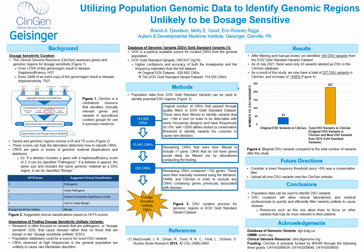Population data can be used to identify DSU variants, allowing clinical laboratories and medical professionals to efficiently filter variants unlikely to cause disease. Resources such as this allow the genomics community to focus on the variants that may be relevant to their patients.